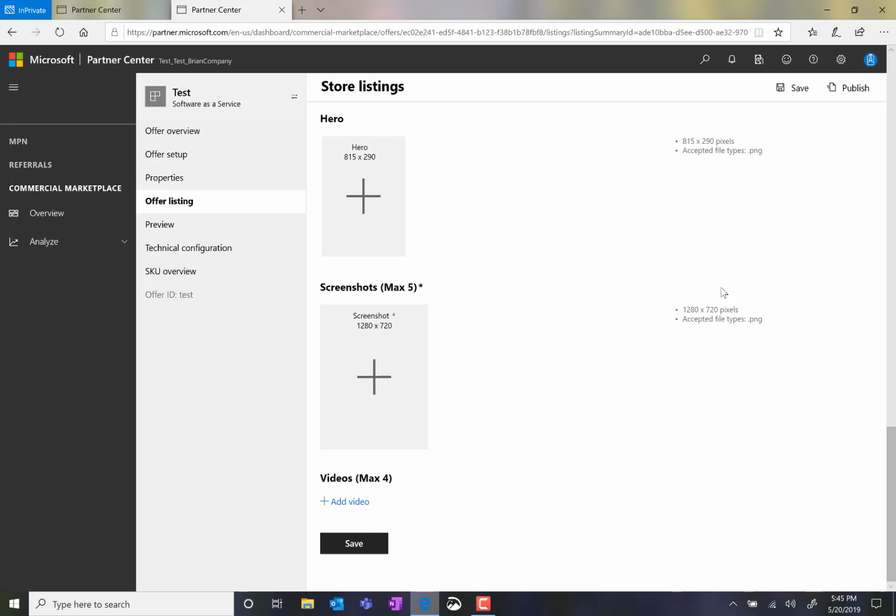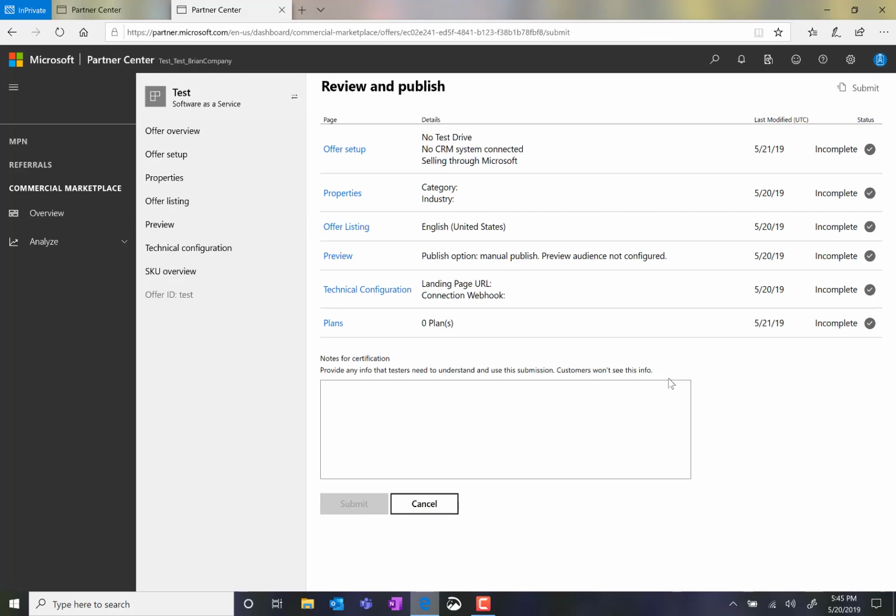When I'm ready to publish, I go ahead and click Publish. For the sake of this demo, I left out a lot of required fields were it to be a transactable offer, and this page shows me what is still incomplete before I can submit it for review.